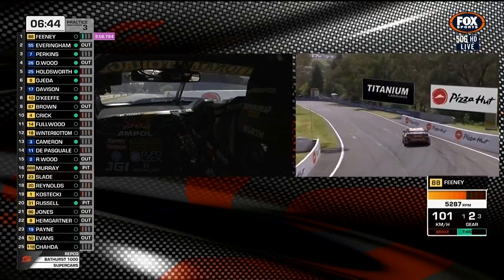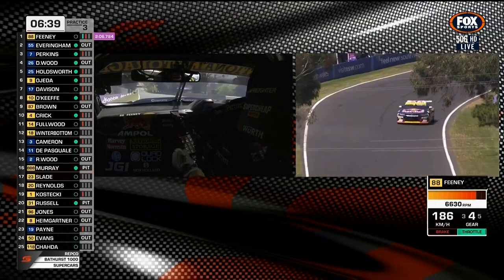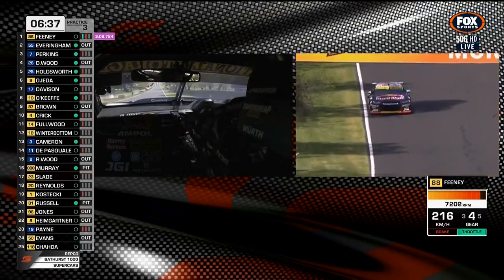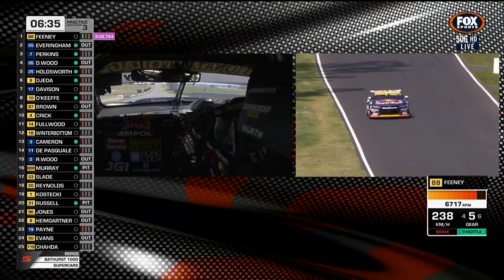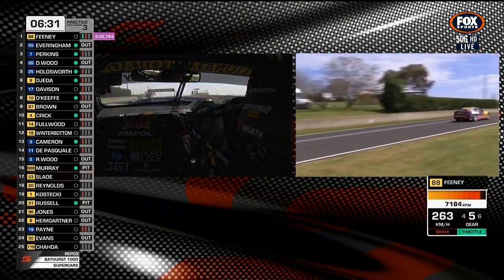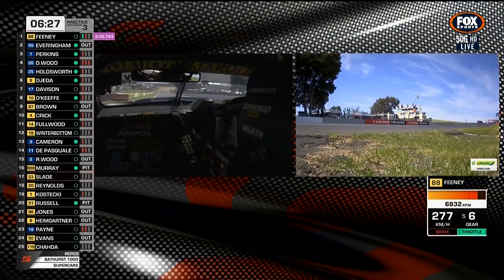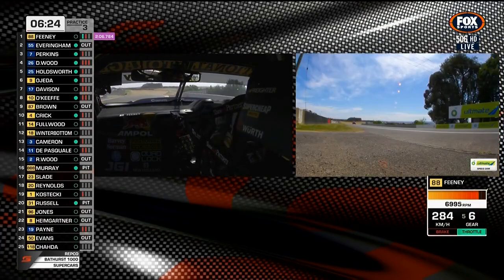Fastest sectors at the moment. Will Davison, who was lacking a little bit of time on the racetrack yesterday and some speed, fastest through sector one. Brock Feeney's gone quicker over the top of the hill, and his teammate Will Brown's mastered the last sector. We're just in that last sector here at the moment. I was really interested to see Brock Feeney then attacking the circuit.